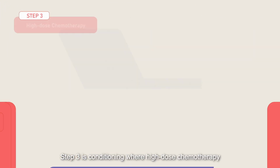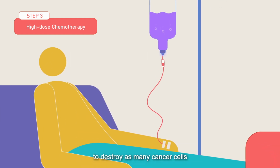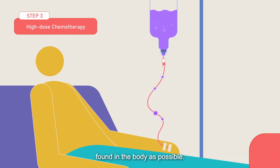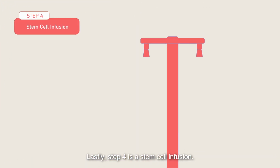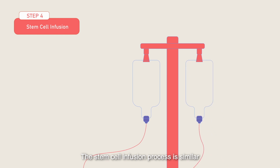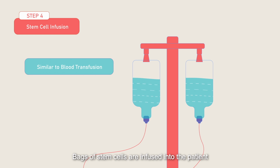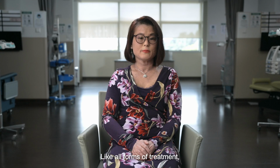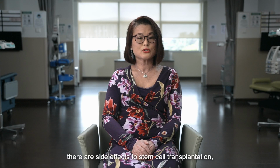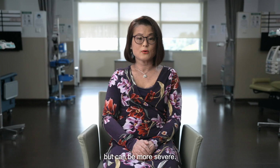Step 3 is conditioning, where high-dose chemotherapy is administered to the patient to destroy as many cancer cells found in the body as possible. Lastly, Step 4 is a stem cell infusion. The stem cell infusion process is similar to that of a blood transfusion. Bags of stem cells are infused into the patient through a vein over the span of 1 to 2 hours. Like all forms of treatment, there are side effects to stem cell transplantation, which are similar to those of chemotherapy but can be more severe.